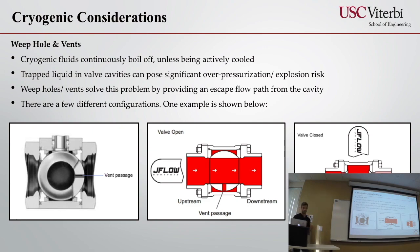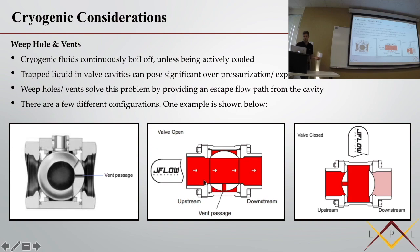Another thing, like I've said, cryos boil off, and so anywhere where a cryo is trapped, it will boil off and it will increase pressure a lot. So cryo valves usually have these vents, so it can't get trapped in this region here, because when it's open, this region is just a flow path. When it's closed, though, the seat in here can vent out to the upstream side. There's a few different configurations, but that's just something to note if you're buying a cryo valve. It doesn't say cryo valve, but at least make sure it has a weep hole, which is what they're called as well.